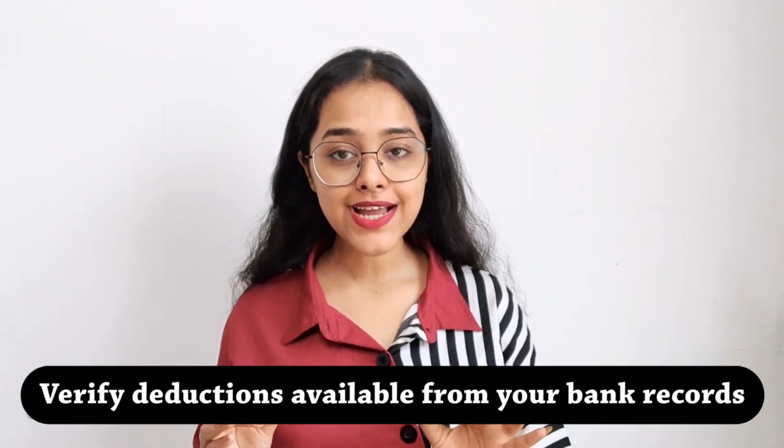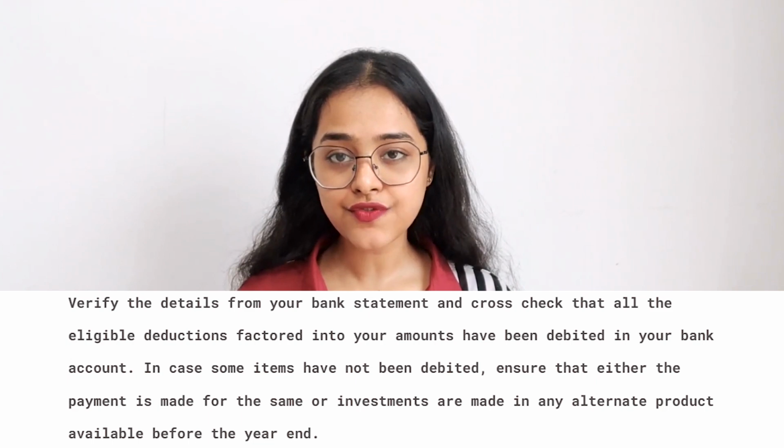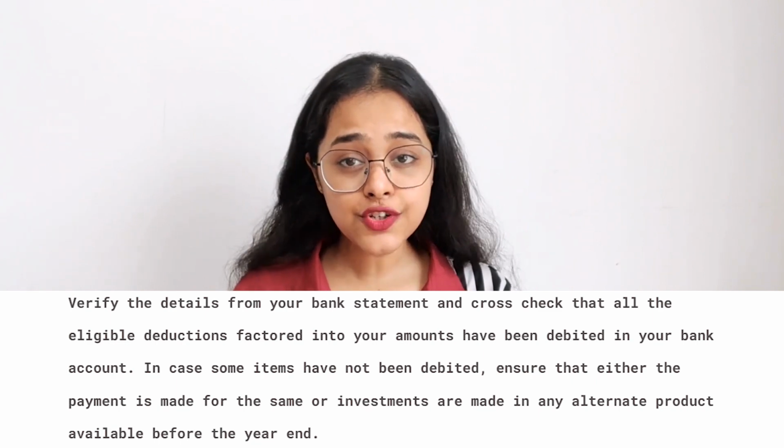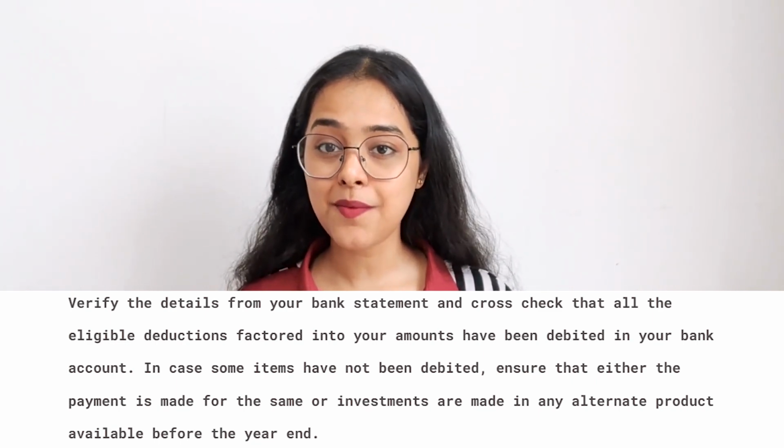Number 3, verify deductions available from your bank records. Most of us use ECS debit facilities for items like life insurance premium, SIP for equity-linked saving schemes, ELSS, home loan EMIs, etc. It might have happened that due to any reason the ECS might not have been debited. Likewise, even in case you have issued a check for such items, the same might not have been presented by the bank. So it's important that you verify the details from your bank statement and cross-check that all the eligible deductions factored into your amounts have been debited in your bank account.